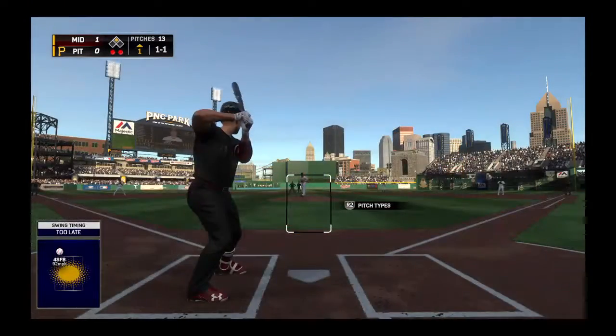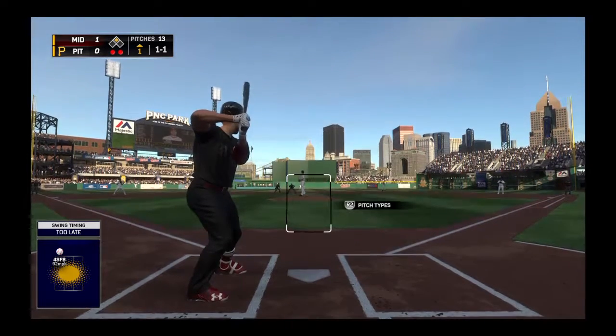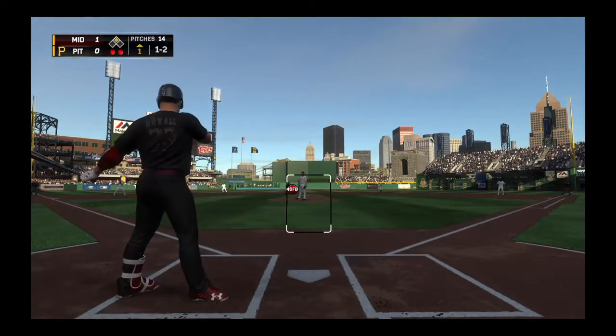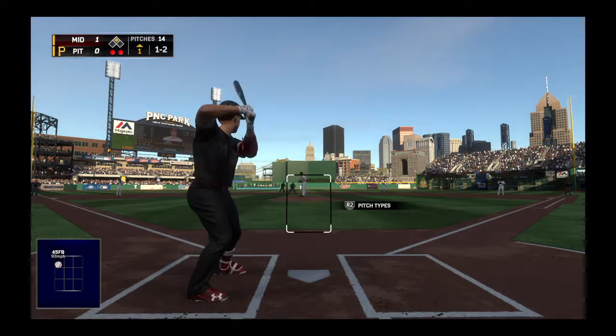You know, that can really be an effective pitch to a guy that has a lot of pop. They're up there looking for a fastball up in the zone, so if you can place it a little above it, they have a hard time getting the barrel up there. And he comes back with a fastball. 1-2 now. We are watching him reach back and just challenge it with the fastball. Now we got a 1-2 count, and that's 3 fastballs in a row.